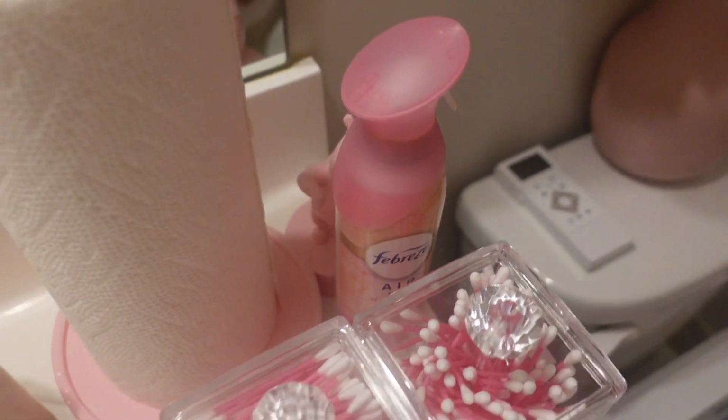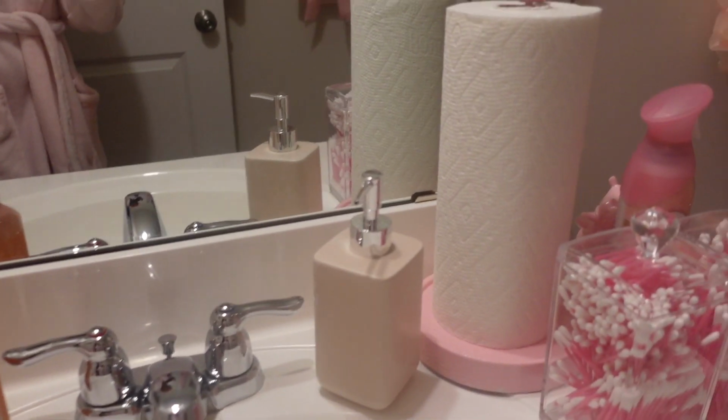The vases are from IKEA. I found this pink Febreze. Spray painted this pink little Winnie the Pooh. This is from Bath & Body Works. It's from TJ Maxx. All of this is from TJ Maxx, Bath & Body Works, the shelves. Just wanted to make sure I showed y'all all the updates.